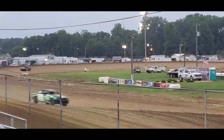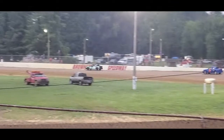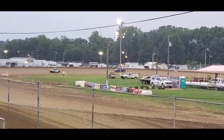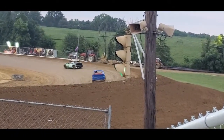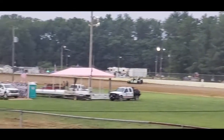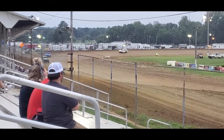Four laps left to go tonight for this final heat race. Jacob Owens, your leader, with the 29 of Skylar Ashley in second place behind him. We've got 2 laps left to go in heat race number 3.